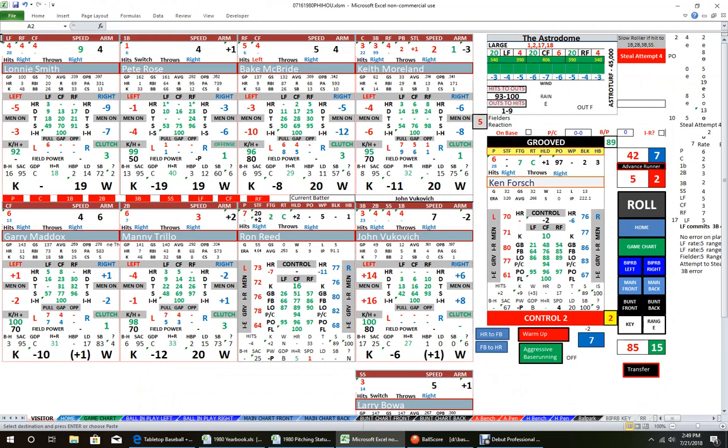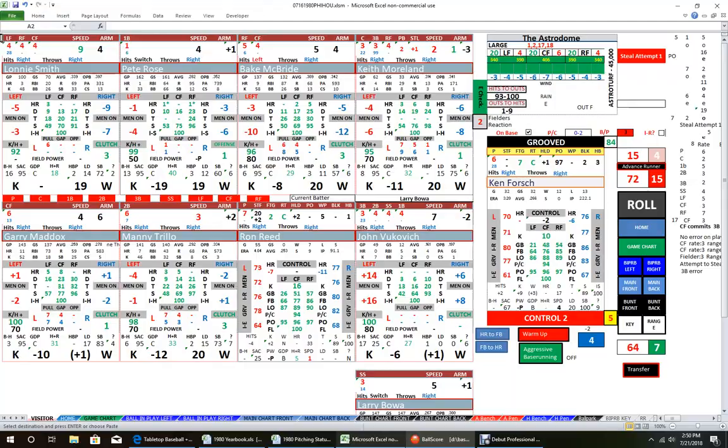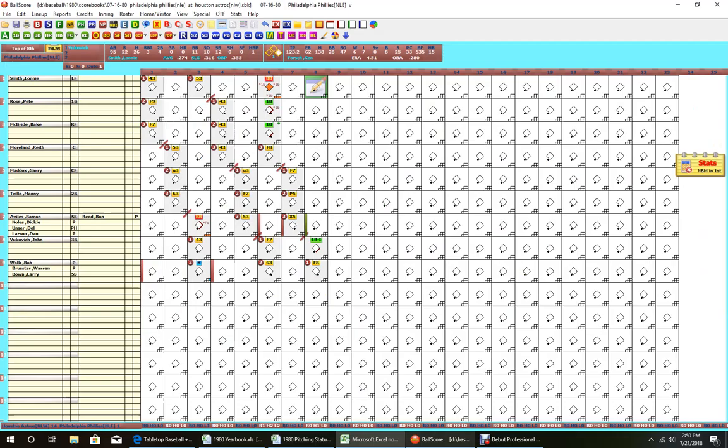Larry Bowa will come up, and he will probably be out. And 72 is a fly ball to center field. Check for the error. No error. Fly ball, center field. All right, that brings up Lonnie Smith. Smith will come through, and come through in a big kind of way here. Yeah, he strokes a triple into center field and plates another Phils run.